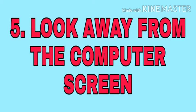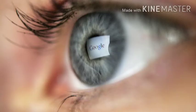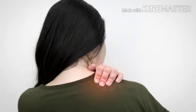Number 5. Look away from the computer screen. Staring at a computer or phone screen for too long can cause eye strain, blurry vision, trouble focusing at a distance, dry eyes, headaches, neck, back, and shoulder pain.